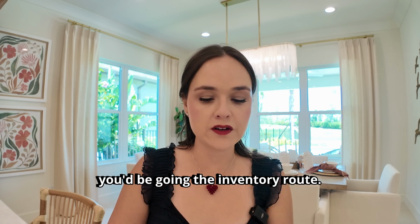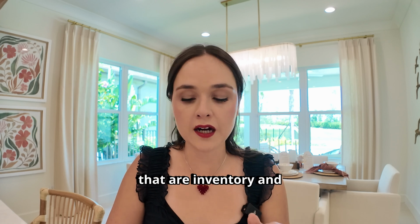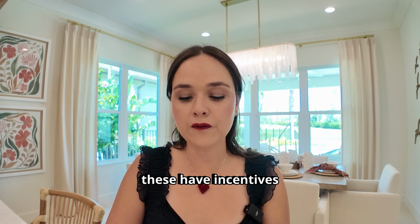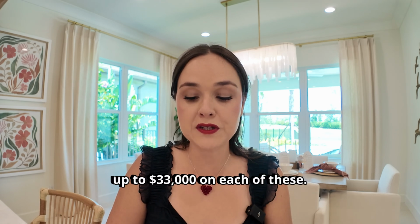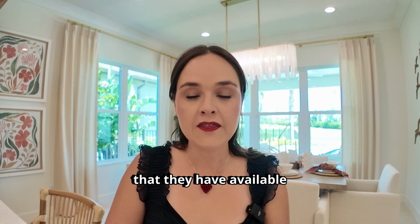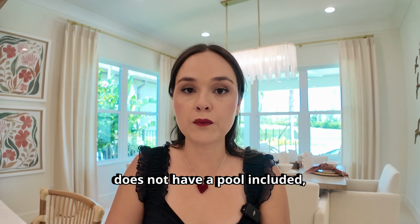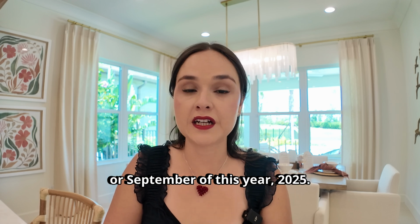Now, let's say you wanted to buy something that was already built and nearing completion, you'd be going the inventory route. So as of today, there are 2 Amethyst floor plans that are inventory, and these have incentives and promotions, like they've reduced the price up to $33,000 on each of these. So the very first one that they have available does not have a pool included, but will be available August or September of this year, 2025.